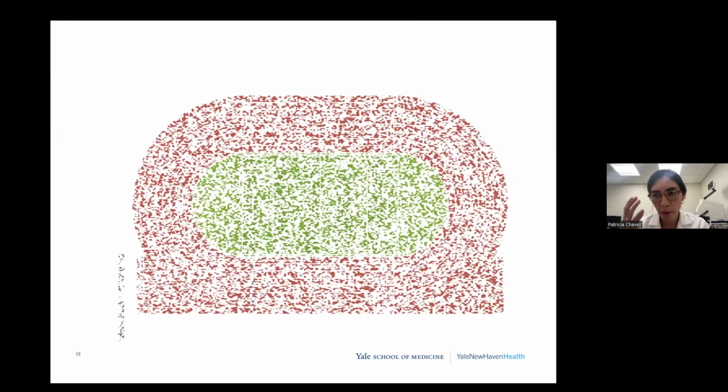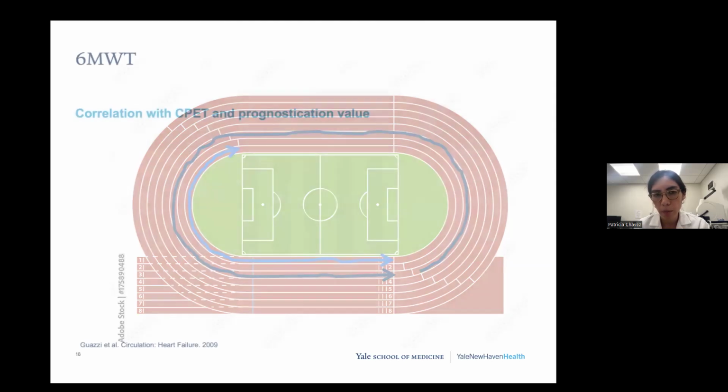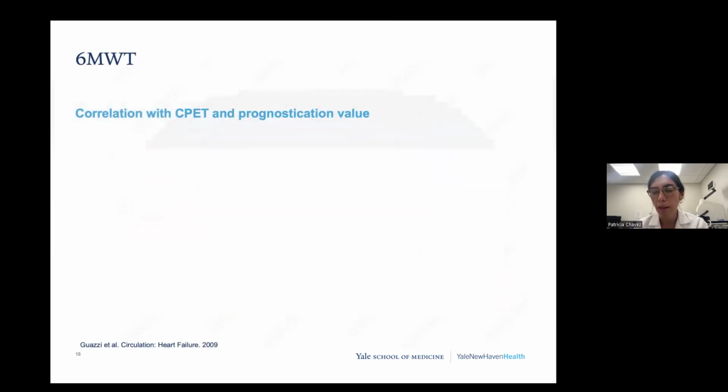And just to put this visually, this is what a Class 1 patient would walk, which is roughly 400 meters. So it's the third track on this running track versus what a Class 4 patient would do, which is just 200 meters. So you can see in perspective that, yes, this is obvious, but if you have a Class 2 versus Class 3 patient, you might not be able to tell the difference that easily. So the correlation is not the best when it comes to differentiating Class 2 versus Class 3.